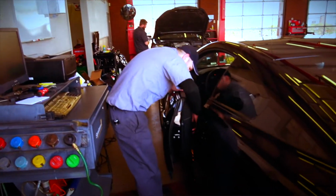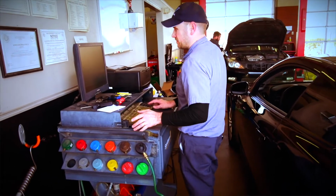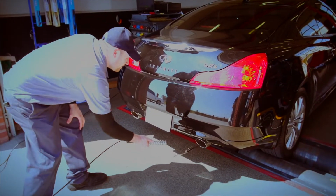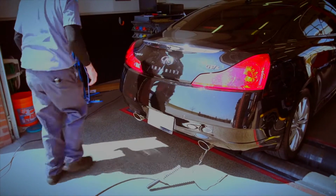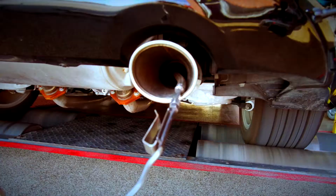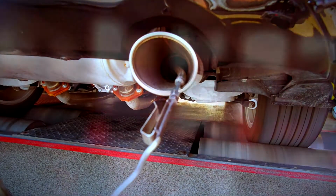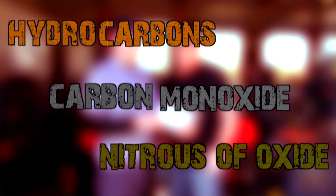Okay, we've completed 2 identical emissions tests for our Infiniti G37X. Now we can compare apples to apples to clearly see how much impact our Epic unit has on harmful, deadly emissions produced by this car. To illustrate this, we will focus on the output of the 3 most dangerous gases generated by combustion engines today: hydrocarbons, carbon monoxide, and nitrous oxide.